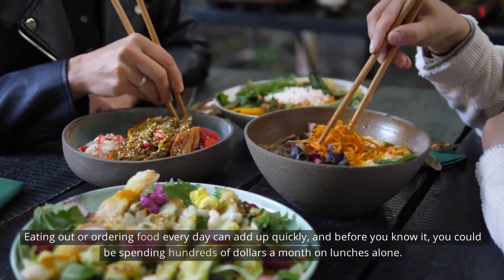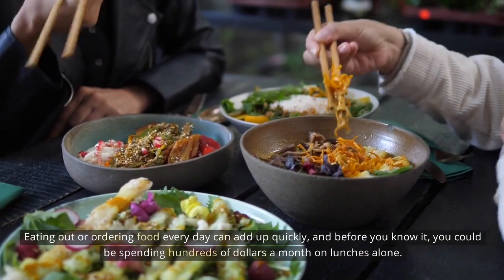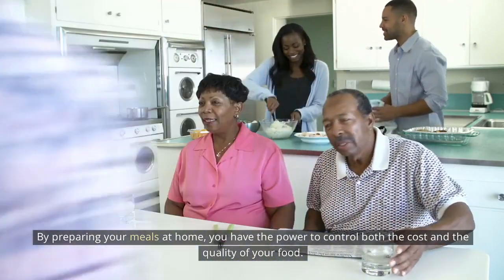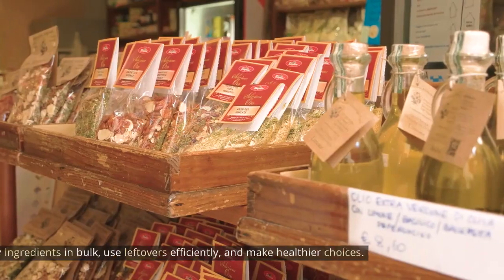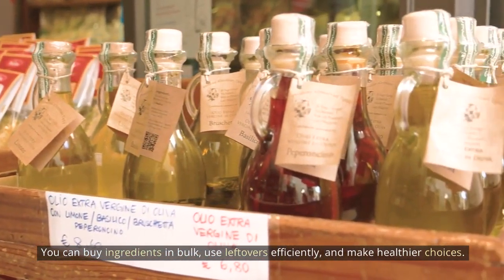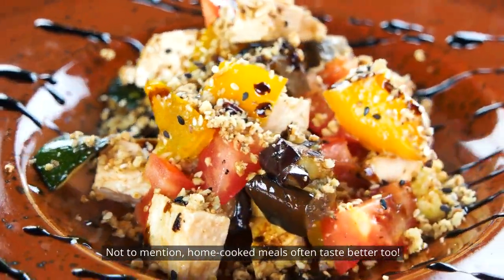Eating out or ordering food every day can add up quickly, and before you know it, you could be spending hundreds of dollars a month on lunches alone. By preparing your meals at home, you have the power to control both the cost and the quality of your food. You can buy ingredients in bulk, use leftovers efficiently, and make healthier choices. Not to mention, home-cooked meals often taste better too.